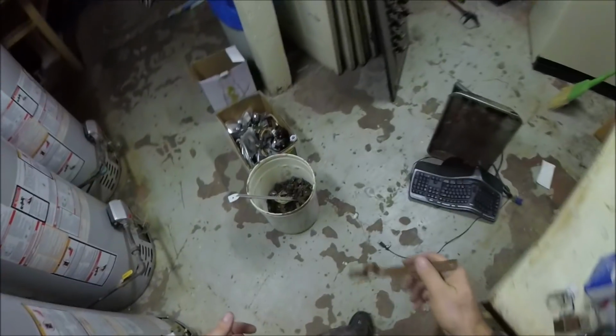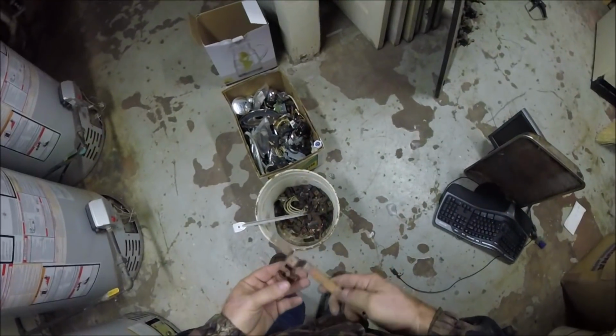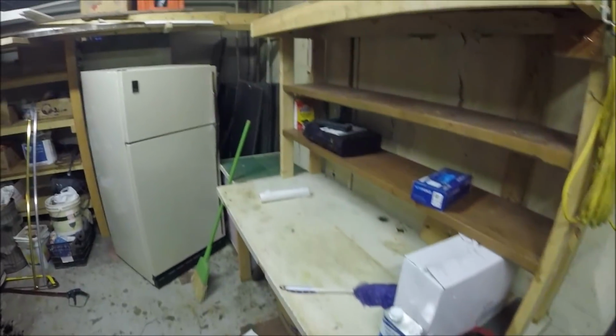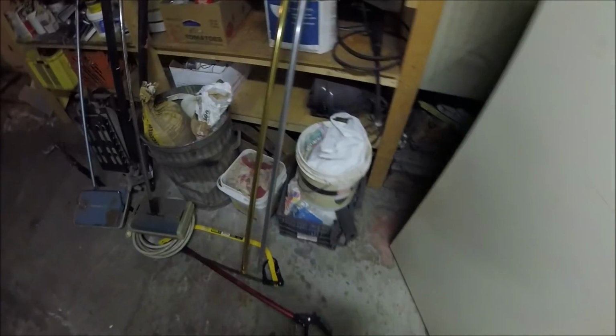Okay, we're starting piles here. More copper contacts. These are probably a fuse panel or something. More copper contacts here. It's all copper here. So we're just gonna systematically go through here, clean everything up. There's just old cement stuff and junk that I'll never use again. All gotta go in the garbage.